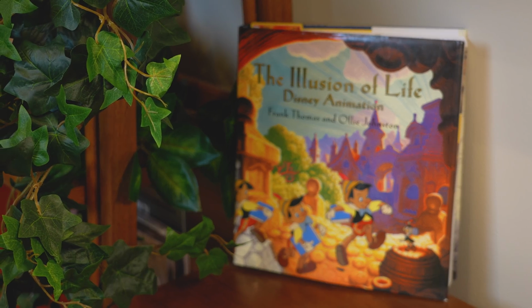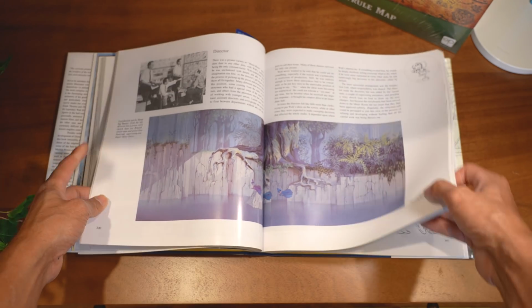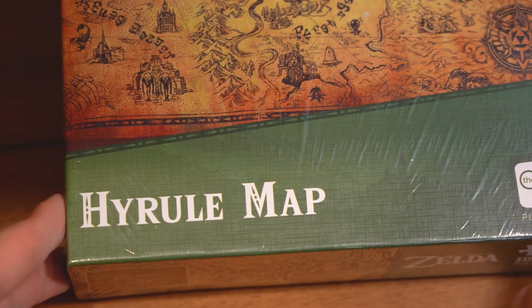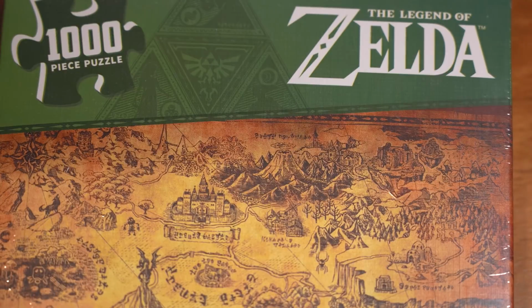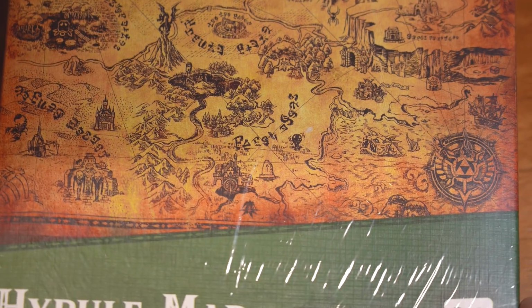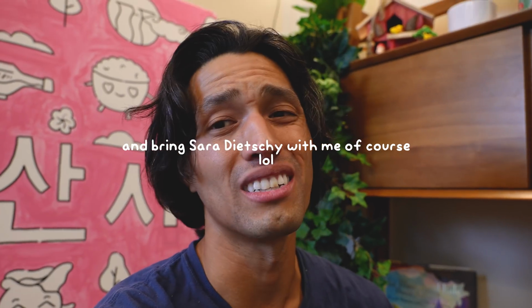The Illusions of Life Disney animation. I am a big fan of Disney. I think a lot of people, I mean, Disney themselves have a pretty controversial past in some ways. Right here is a 1,000-piece Zelda puzzle. Probably nothing cooler than the idea of solving a puzzle only to find a map. If it was based on something real that I could go out and search for, I would literally just give up my life and go treasure hunting. That sounds great, dude. I wanna be a pirate.